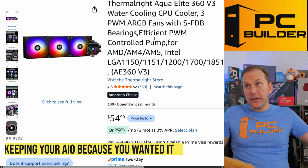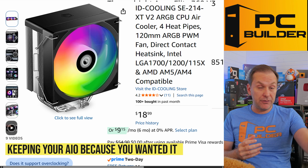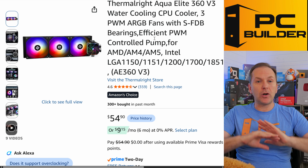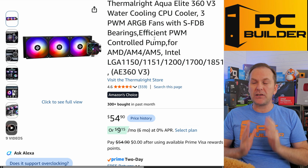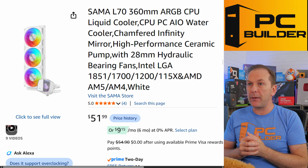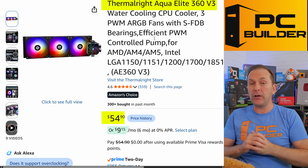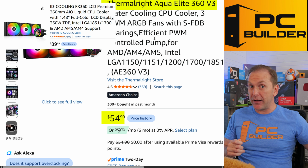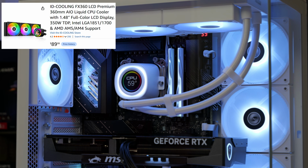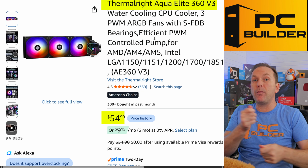For the cooler, I stuck with the Aqua Elite. Now you could get a budget tower air cooler for the 7600X3D or even the 9600X if you decide to go with that CPU for some reason. I know you want a liquid cooler. I'm all in on liquid coolers. If we want some cool aesthetic to it, this is a good cooler for $54. You got the Sama L70 is another good option. If you want more cooling performance, you could also, especially since we have some money in the build, jump up to like the ID-Cooling FX360, the LCD version. We used that in our 9850X3D build guide earlier this year. It looked amazing with a nice LCD screen to it. So you have a number of options. That's why I left you a little bit of money in the budget.